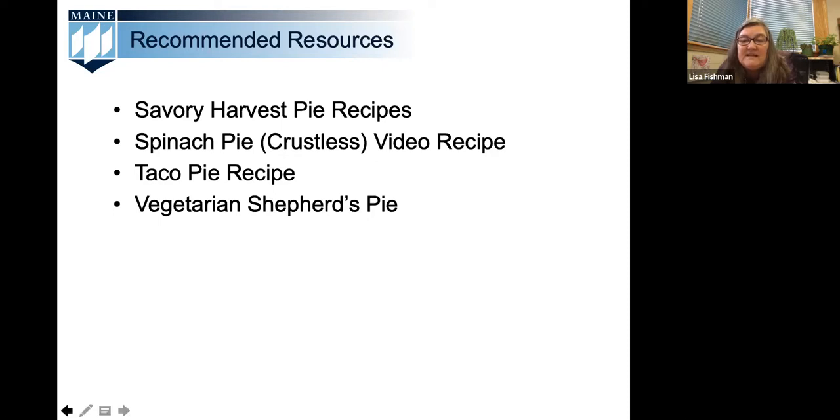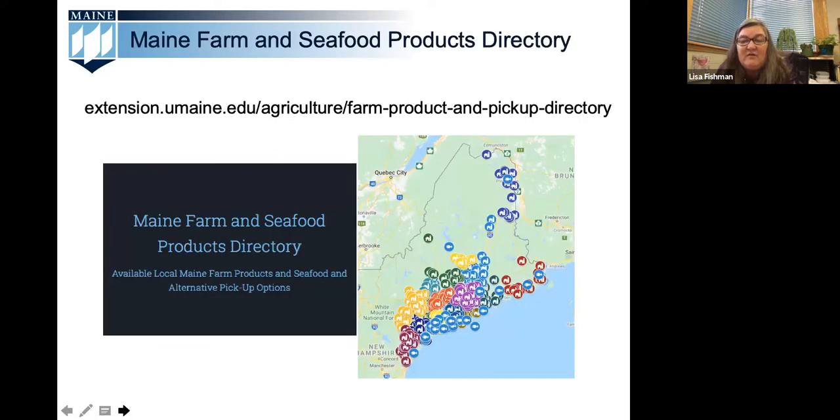We'll also be sending along the University of Maine agriculture colleagues have come up with a great interactive directory of where you can find Maine farm products. You can shop directly at the farms yourself by using this map. Be sure to visit the websites from the individual farms or call ahead so that you can learn about how their policies may have changed during COVID.